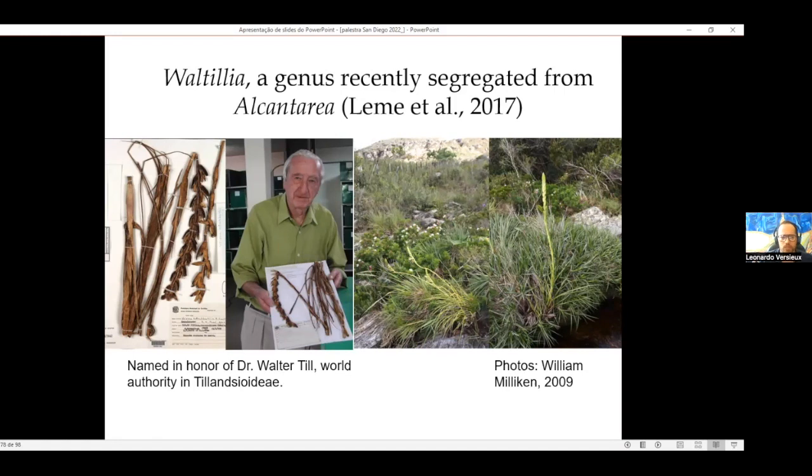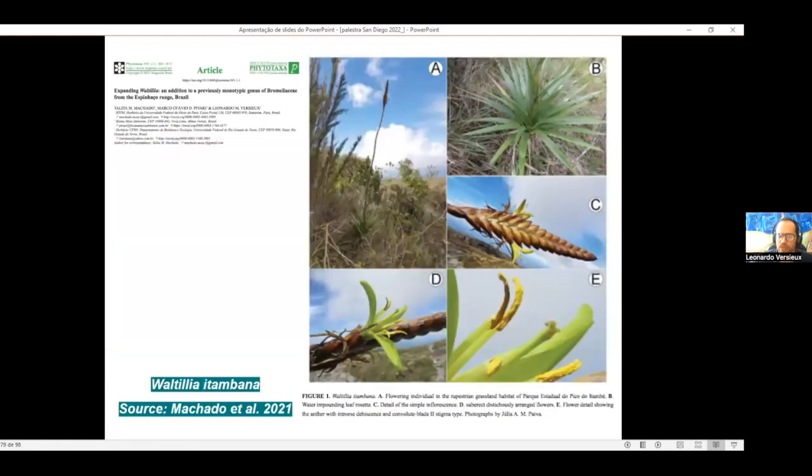During my PhD, I tried to find a lot of this plant in the field, but only when I finished my thesis did this species appear, in a place a little different from where we were searching for it. And last year, being far away from the Espinhaço, here in Natal at my university, I was saying, oh, I miss the Espinhaço, the rocky fields. I wish so much I could describe a species, a very different one.